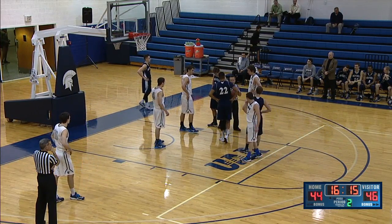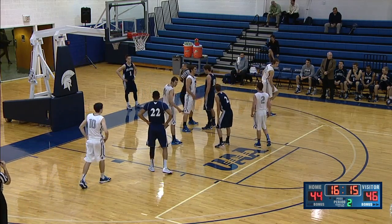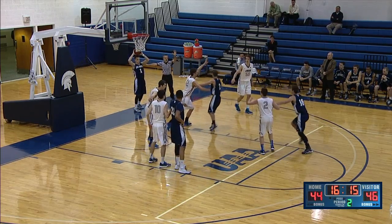46-44. Got a huddle with the officials and a couple of the players. Brandeis will have it out under their own basket. 20 seconds to shoot on the shot clock.